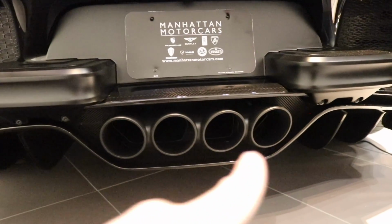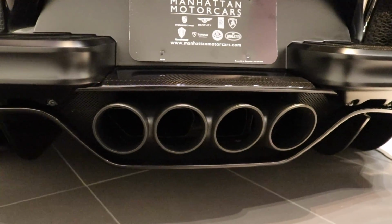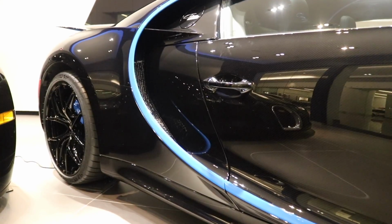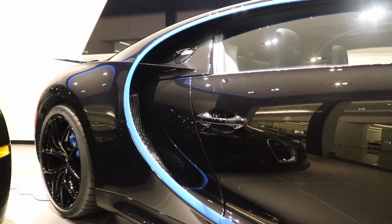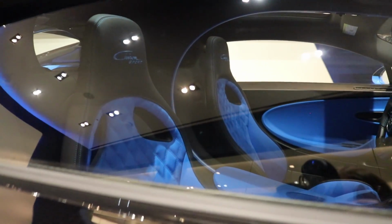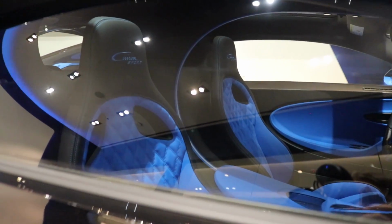It also has a 4-pipe exhaust deflector in the back here, and this car has a new titanium exhaust system with reduced gas back pressure, which boosts performance. The Chiron's exterior features a C-shaped design cue carved into its side panels, and this element is also present within the car's cabin. So you've got the C shape on the outside, and you also have that signature C shape on the inside of the car, separating the driver and the passenger.